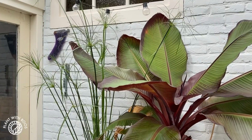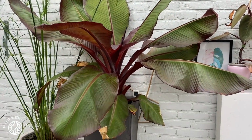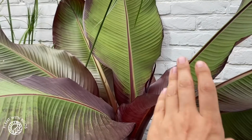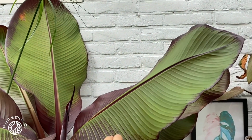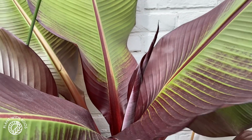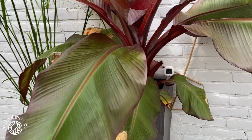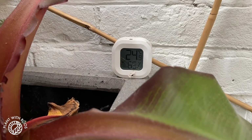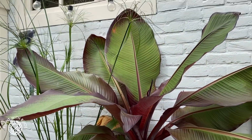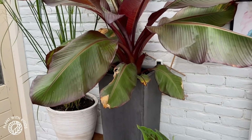They grow really well. Next to that is our banana, which doesn't even fit in the screen. It's so big now. It's grown really nice big leaves. This is like a fake banana or a red banana if you want to look them up. There's another leaf on the way. Oh, and currently it's 24 degrees in here and 65% humidity. My boyfriend sprays every day to keep the humidity high in here.